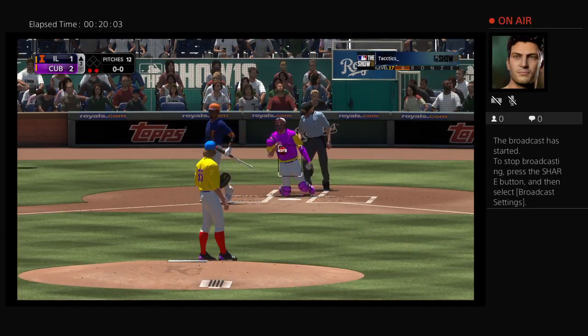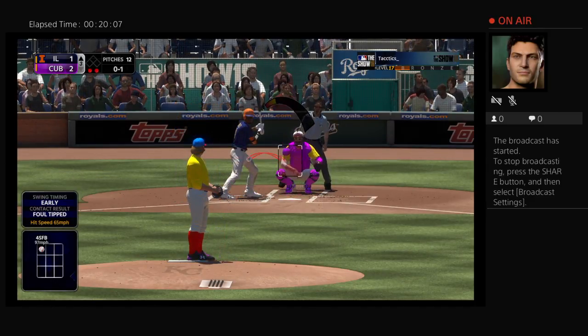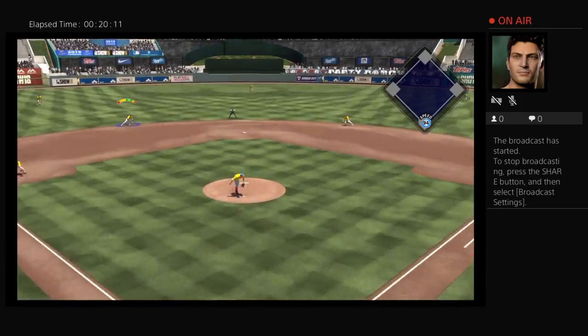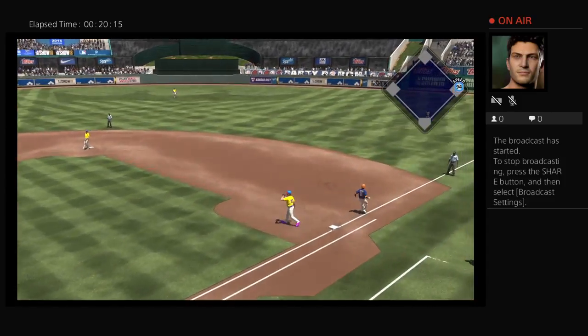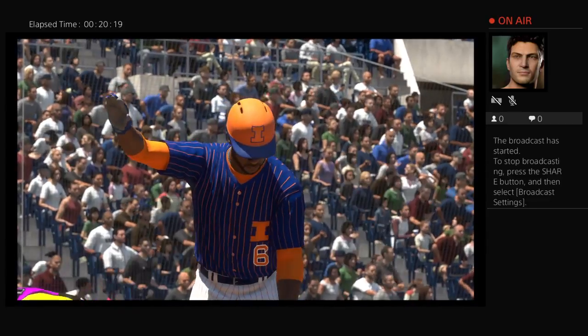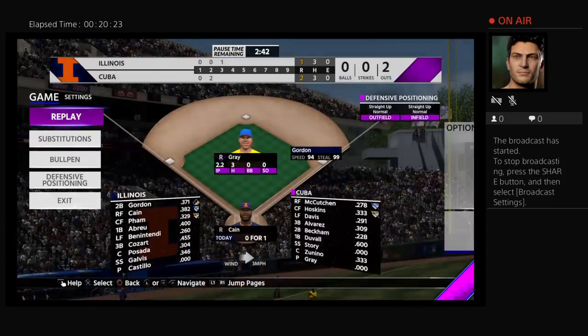Strike one to start the at-bat. With 2 outs, they're not playing him to bunt here, and he didn't show it there, but I wouldn't be surprised if he wasn't at least thinking about it. He handles the bat pretty well, and he can definitely run. Right back at him, but I think it got his glove. In now is Lorenzo Cain. 0 for 1 here in the early going.